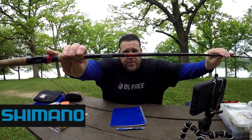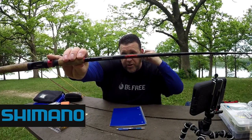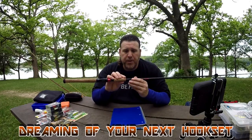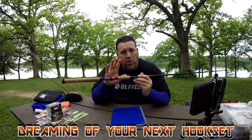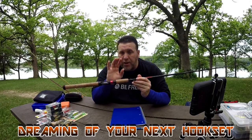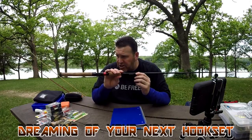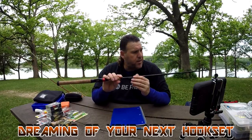This rod is the Shimano Surgeon rod. I think that's how you pronounce it. It's a medium power rod, fast action, awesome, awesome rod. I caught my personal best bass on this rod. I throw a lot of top water with this rod. I throw a lot of shallow running square bill crankbaits and shallow running crankbaits on this rod. I love it.